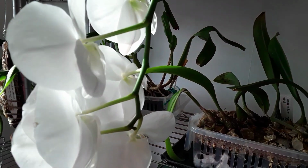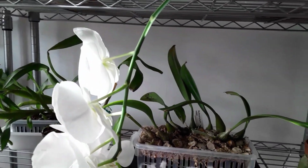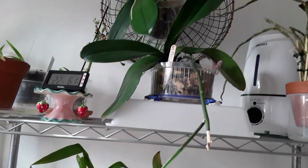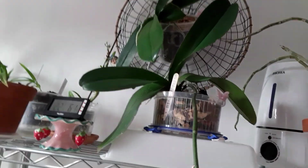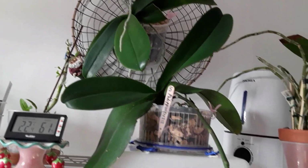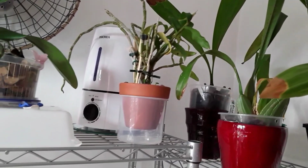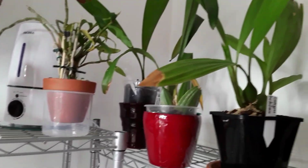Now whether or not that little bud there will extend to anything, I'm not sure. So already I've started to reduce the waterings, and I shall just have to time it right now. Not to water them too much.